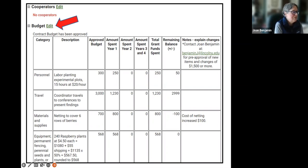If you look at the materials and supplies section where there's netting for berry plants, the approved budget was $700, but they spent $800. And that's okay because it's under $1,500. They can go ahead and put that change in. And the remaining balance is showing a negative $100. And then we'll go in and approve that change when we review your report. At the bottom, there's a total, so you can see exactly how much of your grant funds you have left.